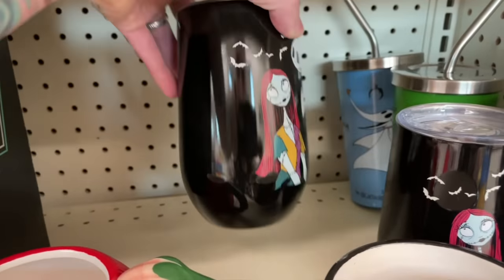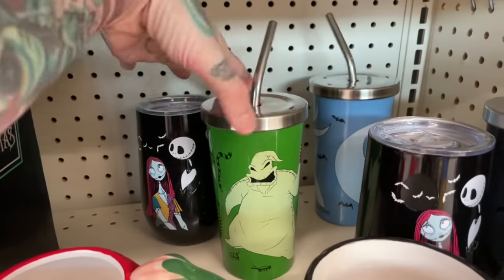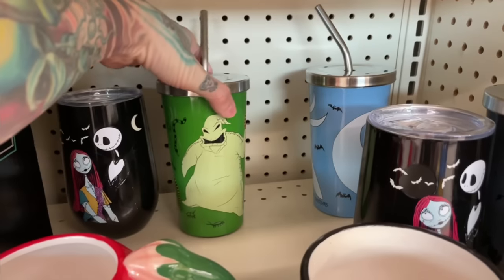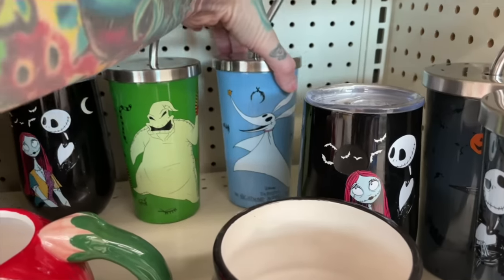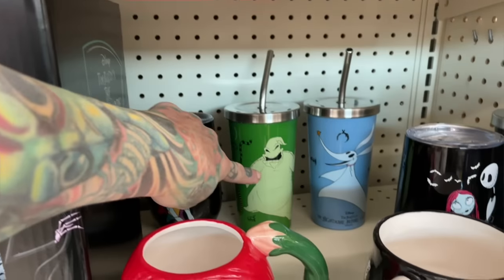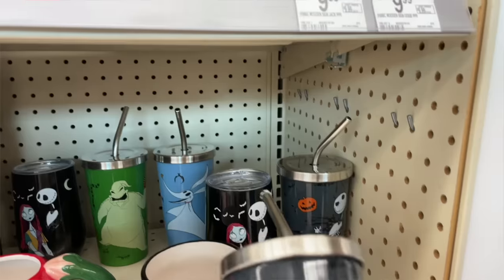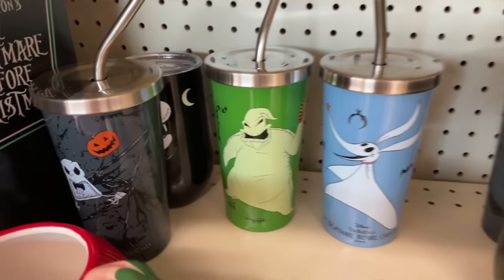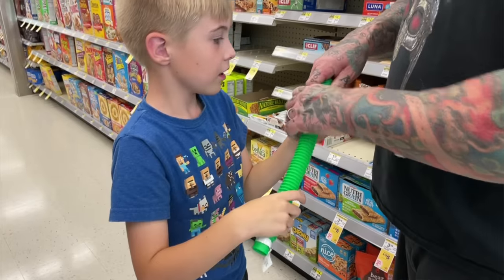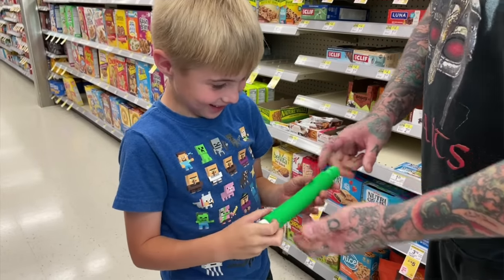Look, little Jack and Sally. This looks like Oogie, yep. Oh my heck, they have a cup for each person, I think. Max, look, they've got Oogie, Mommy, and Zero. Come. All that. So cute. What is this? Is that the best thing you've ever seen? Yes. Max.